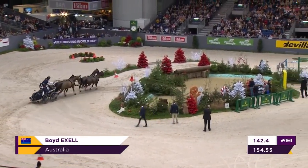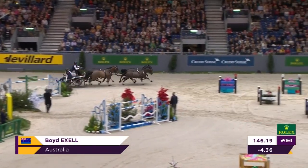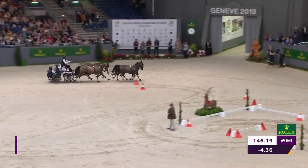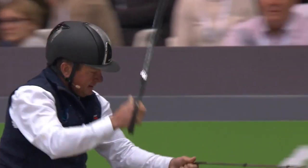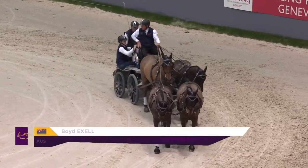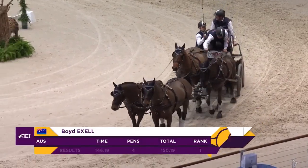Now 214 takes a tight line into that. My goodness me, how tight was he? How controlled was he into that? Oh, that is quite sensational. 146.119, but again, looks as if he's had one down. But whatever. That time was extraordinary, but he's had one ball down.